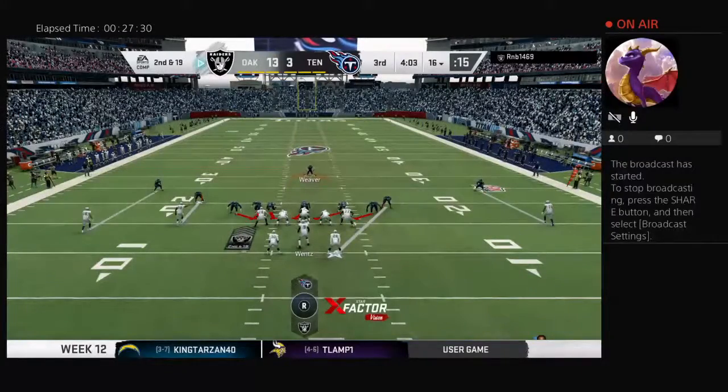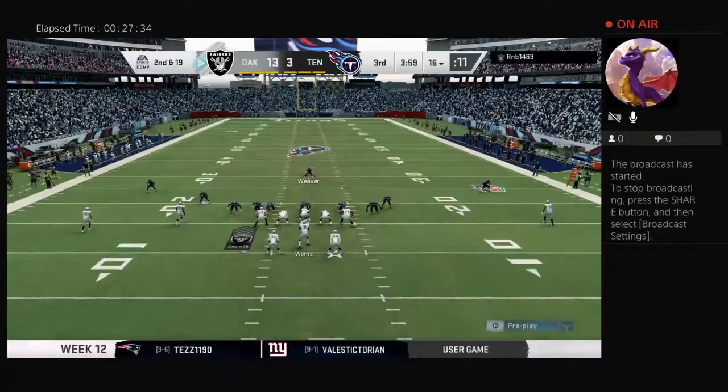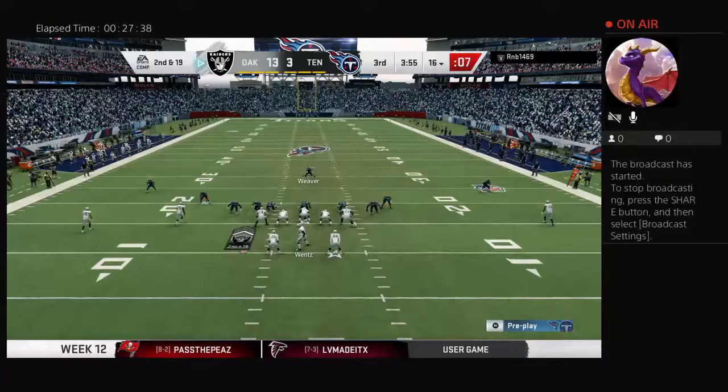Hey, dude. Check 56. Hey, let's get that ball, D. Let's get that ball.